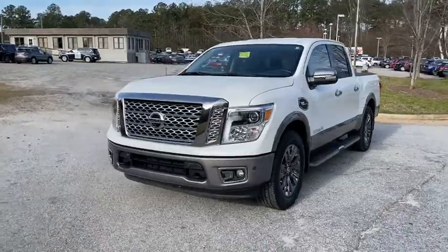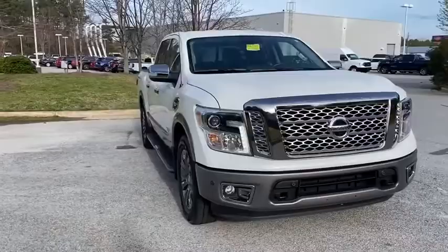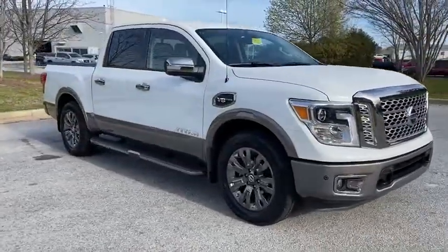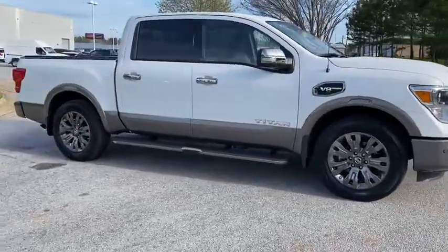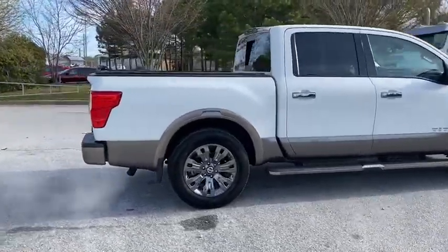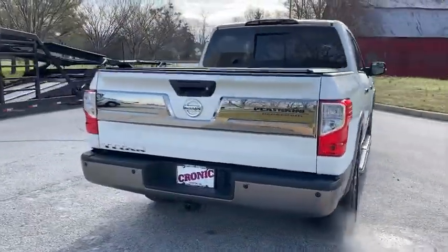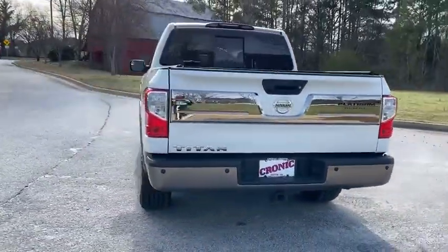Come test drive the 2017 Nissan Titan. The Titan houses the Endurance V8 engine, the largest standard truck engine in its class. But the benefits don't stop there. The massive interior cabin boasts a fold-up rear bench seat and a flat loading floor. When it comes to power and comfort, the Titan can't be beat.